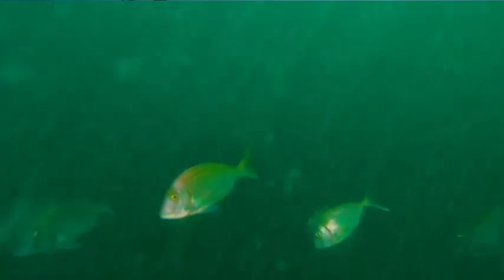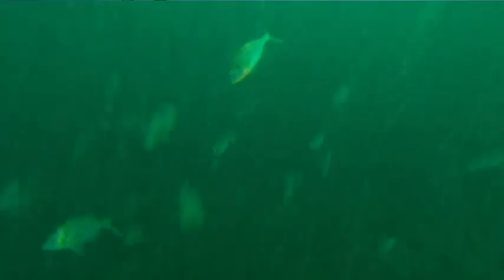As we go deeper, you can see it gets darker. And a little later in the video, we're going to turn on the ROV's lights. So that's another really cool feature. The ROV has a beautiful 4K camera, so we can capture some exciting images, but it also has lights. So when we go a little bit deeper, we can flick those lights on.